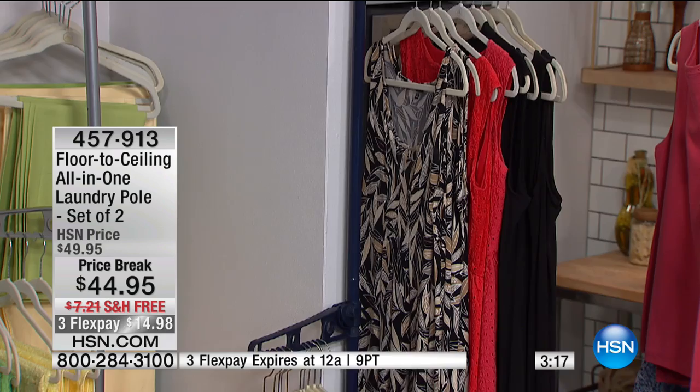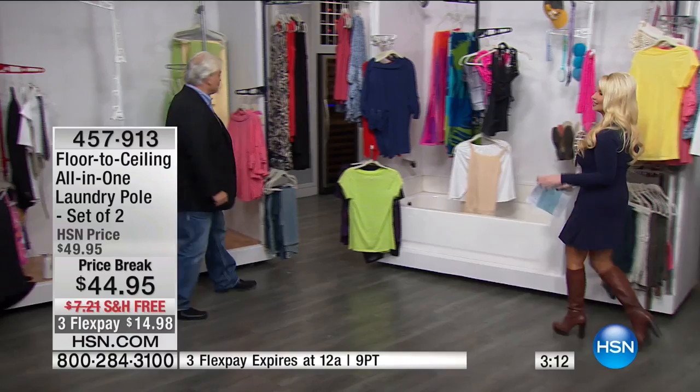Absolutely. Okay, 3 minutes left to shop. If you're sitting there and you're thinking about it, I can promise you, because I have this, you will use this so much that you say, what in the world did I do without it? And it literally takes you longer to get it out of the box than it does to put it together, don't you think? It does. Super easy to put together.